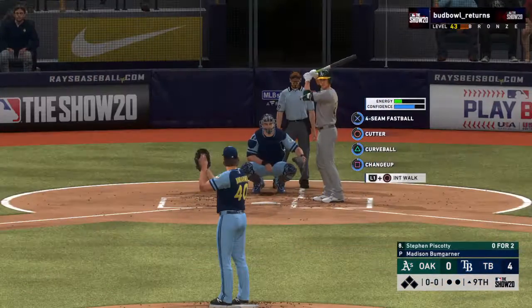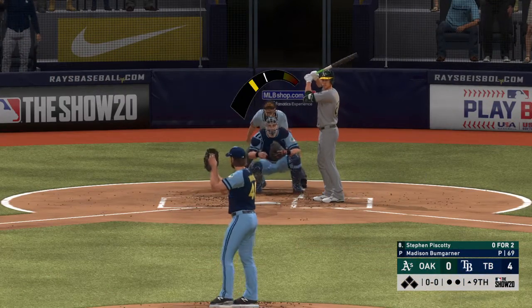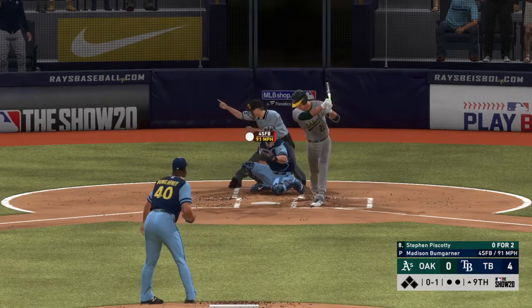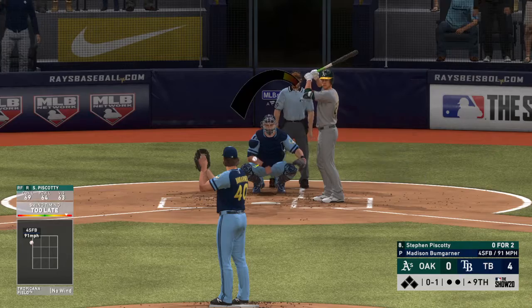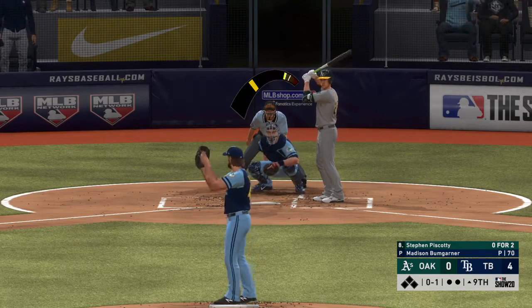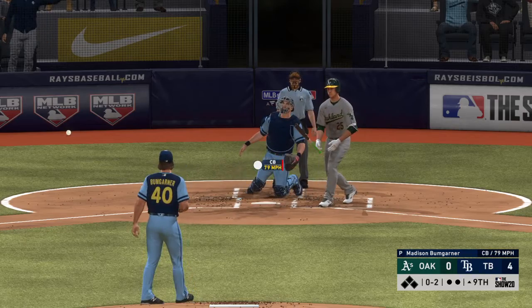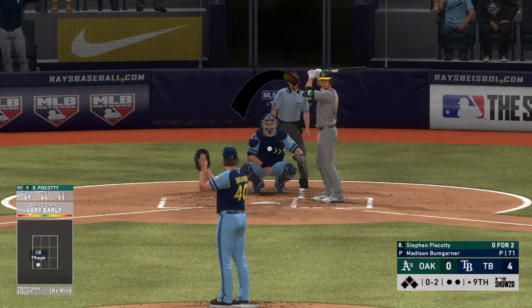Stepping in, Stephen Piscotty. He was a ground-out victim last time up. The left fielder, Stephen. And we kick off the 9th inning with a swinging strike here. 0-1. Offensive game plan needs to change right here. They need to get a little bit more aggressive. It's too late to try and work counts.